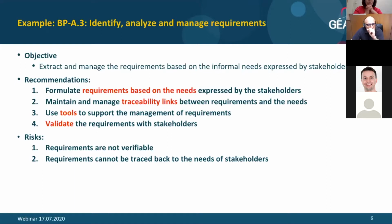Then we advertise some tools, and we advise you to use the tools to support the management. And Maciej, in a few minutes, will tell a little bit about such an example. And of course, we also recommend validating the requirements with the stakeholders so that they can confirm that those requirements are just reflecting their actual needs.